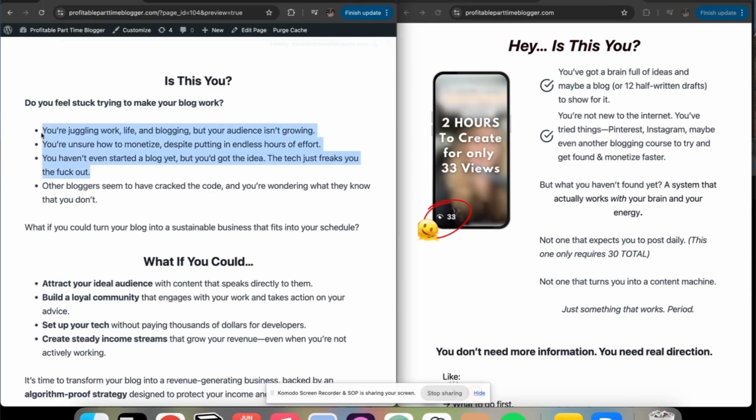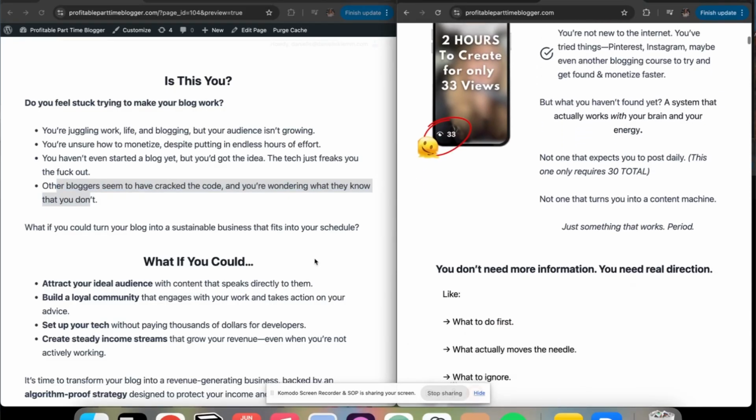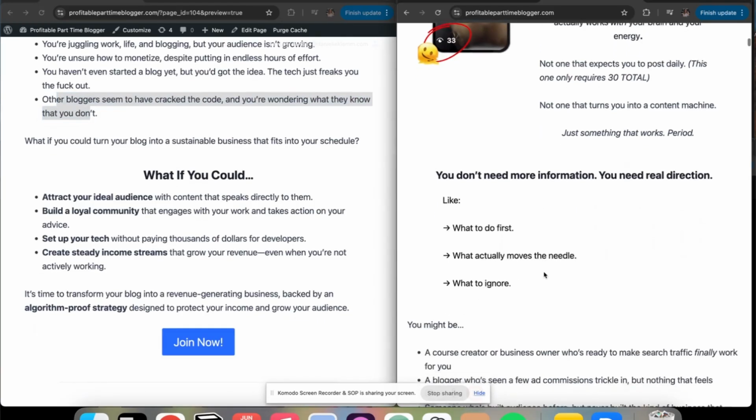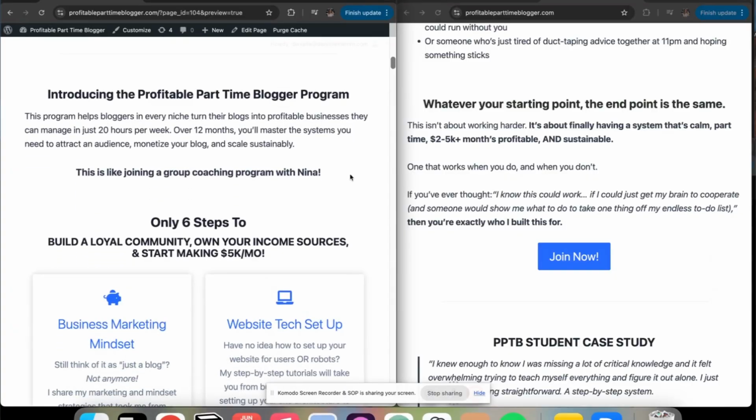Versus this, which is more just kind of like everybody. It's you haven't started a blog yet or you've kind of cracked the code. This is more of a centralized starting point to help with who she's calling in. And then again, we just changed the copy. I can't go into too much of this because we'll be here for hours. The final thing I'll mention, you'll see here, it went straight into introducing the blogger program.